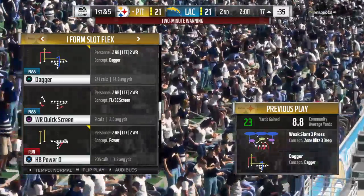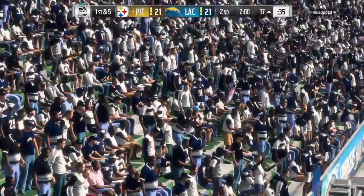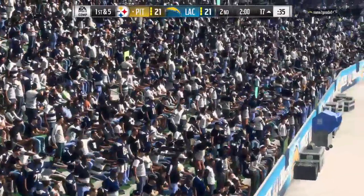So 2 minutes to go in a wild first half. We'll come back to Southern California after this.